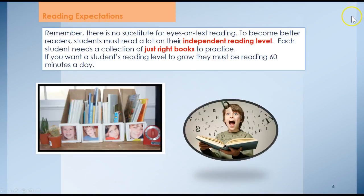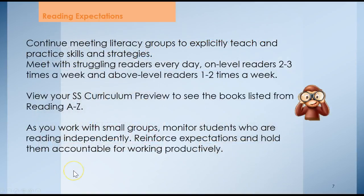Dawn has the curriculum preview for social studies. You'll want to view that because Dawn has taken and made a list for you of all the books that you could use with independent reading and small group reading to teach social studies. So take a look at that curriculum preview and put those in their book boxes.